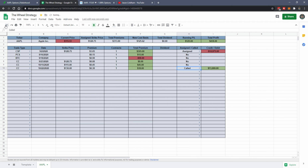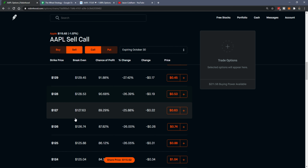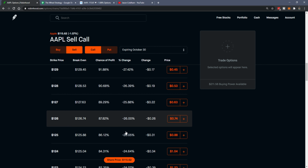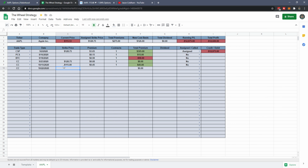So let me just back this up. If we were to do the 126, which is our cost basis right now, we'd get 74 cents. So let's hit that in. 126. We get 74 cents through the one contract. That would bring our cost basis down to 125.26.